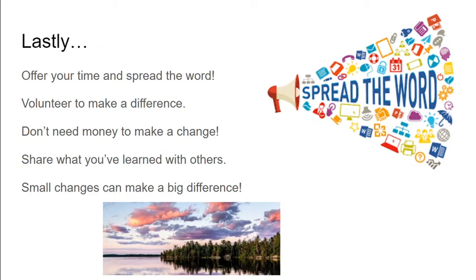Lastly, offer your time and spread the word. So, volunteering to make a difference is awesome. You don't need to have money to make a change, right? All you need is a voice and a platform. Make sure that you share what you have learned with others. These small changes can make a big difference.